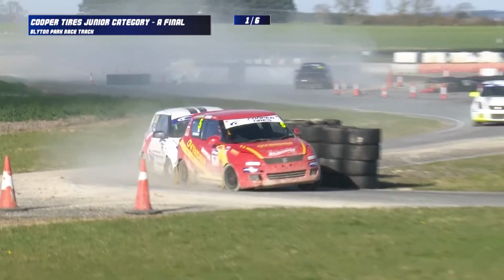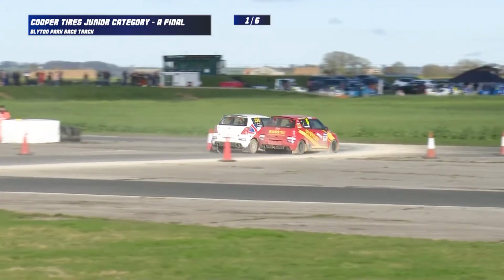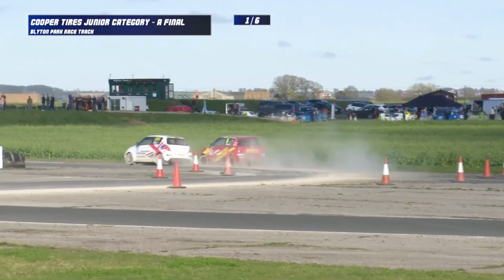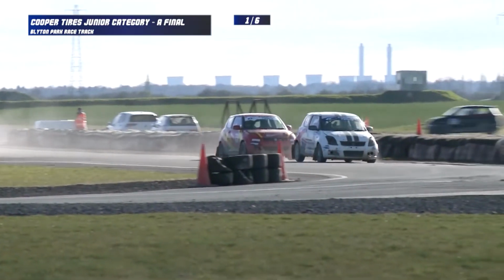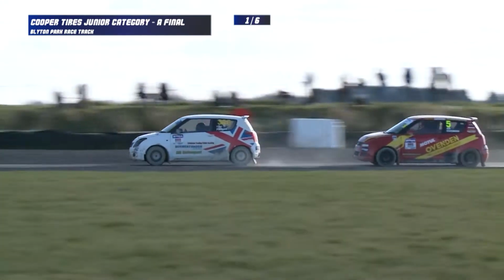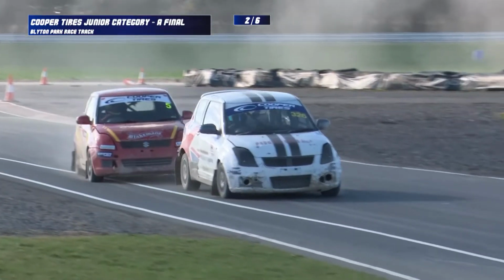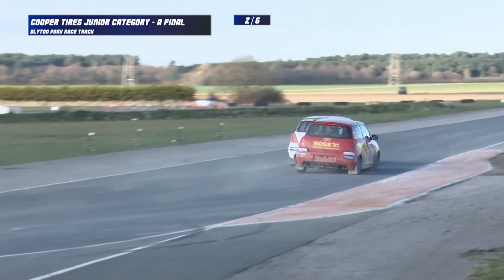The 2 newcomers further back, Tyler McAlpine and Holly Woolley, as Paget has a look towards the inside. They come up to the double left-hander and he goes through. Good move by Corey Paget to take the lead. Still looking, if memory serves me correctly, for his first A final victory in the Autosport International BTRDA Clubmen's Rallycross Championship, the junior category. As young as 13 racing in this series.